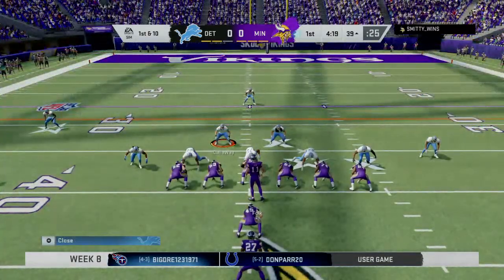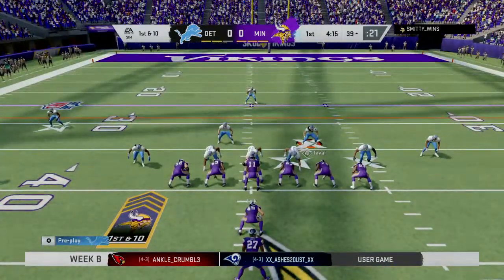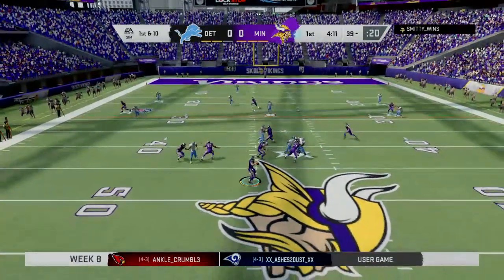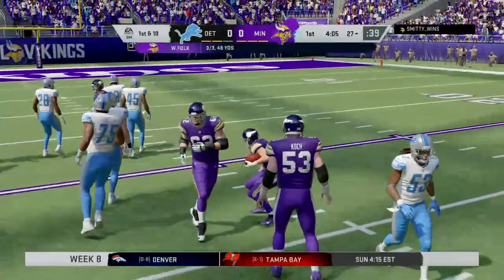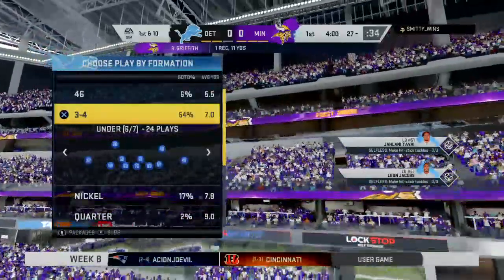So the ball moves into Lion territory now. Here's 1st and 10 at the 39-yard line. He'll drop to throw. Over the middle, complete. That's Griffith. And he's going to get this inside the 30. It's a gain of 11 as the Vikings pick up the first.